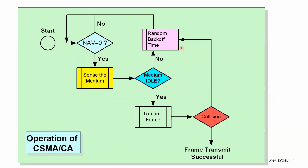Now, Wi-Fi, the way it works, was really first standardized all the way back in 1999. And until Wi-Fi 6 came along, there really haven't been a lot of significant changes to the very basic core of how Wi-Fi functions.